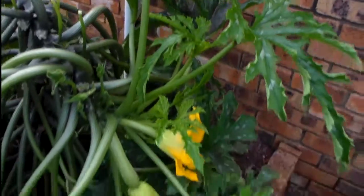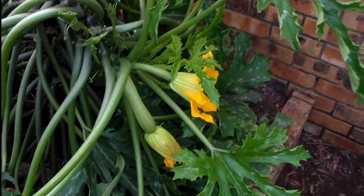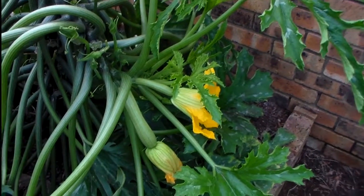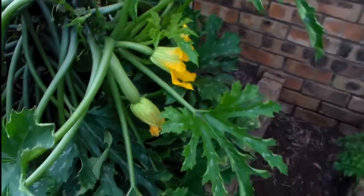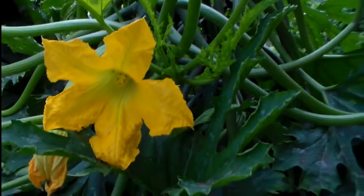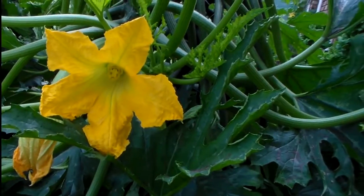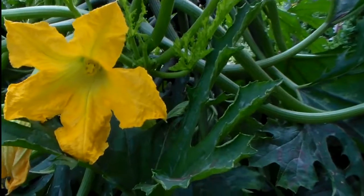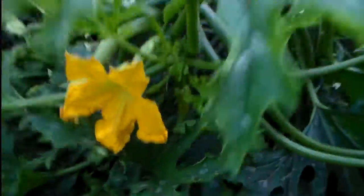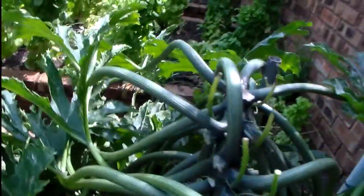and they've just been coming thick and fast. I can't keep up with them. I've only got 2 plants and we just can't eat the zucchini quick enough. But they've done really well this year, and they make these massive flowers on the end of the zucchini. Like I said, they're just thick and fast.